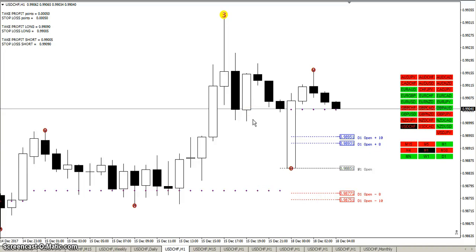Now, you might say, well, where should I put it? Well, if you want to give it the most wiggle room, then right here. From here to here is 20 pips. You're going to give it 20 pips of wiggle room once you enter that trade. And as you can see here, you could have taken a nice little profit.